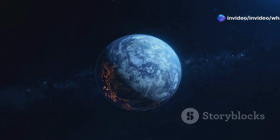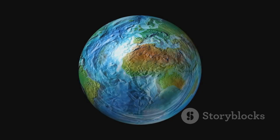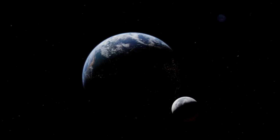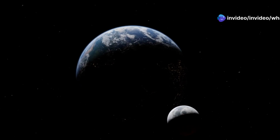Now, Earth, our home. It's the only planet we know of that supports life. And that's pretty incredible, isn't it? About 70% of Earth's surface is covered in water, which is quite unique. And let's not forget, Earth has one natural satellite, the Moon, which has been a source of wonder and inspiration for centuries.